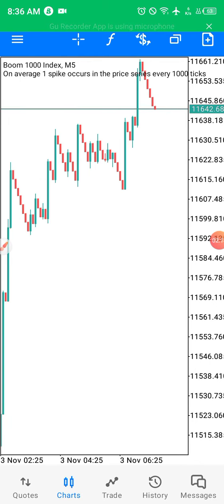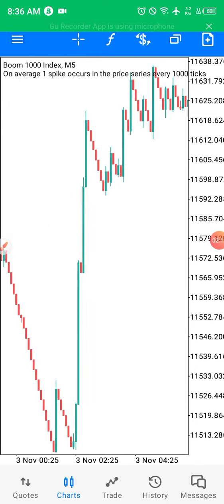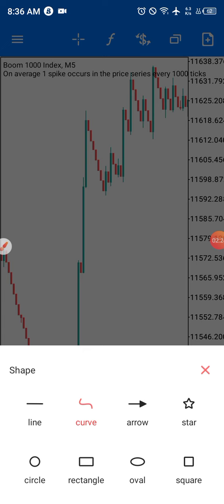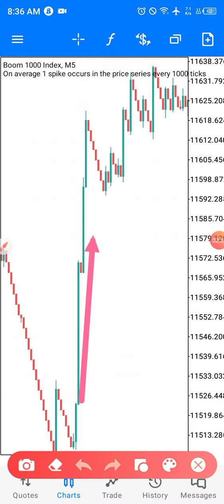So in this strategy, we are going to be cashing these spikes. Remember, in the last video I told you that I'm going to bring a video that we can use to cash these spikes. These particular ones you see here, we are going to be cashing these spikes, and at the same time we are also going to be following these little ticks. So let's dive into the video.